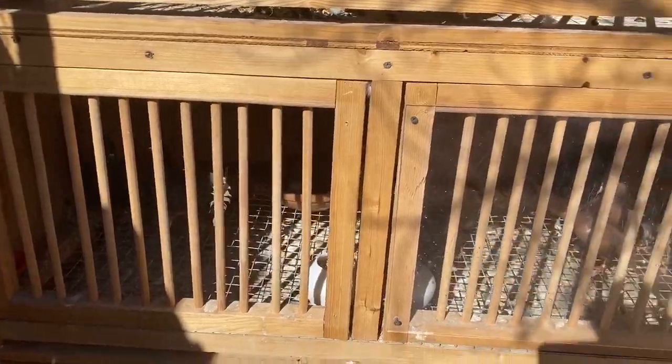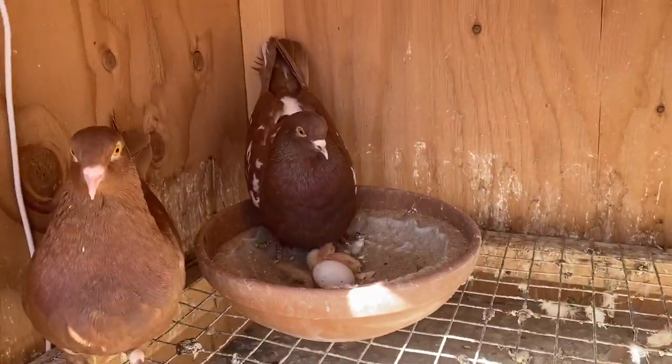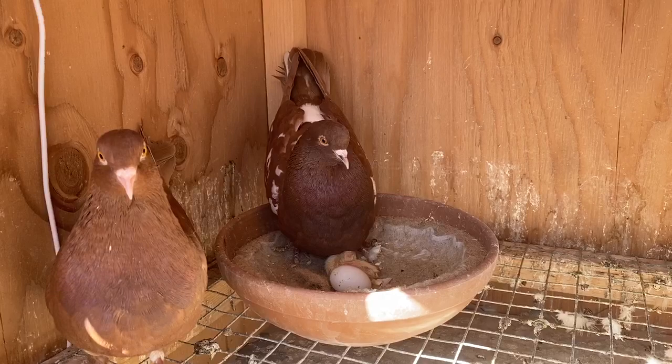So I did take off my dowel fronts, since these birds just laid their eggs and we're gonna go into warmer temperatures. So I'm leaving this one on while this baby's done, and then I'll be taking this one off soon. But they just hatched their baby.